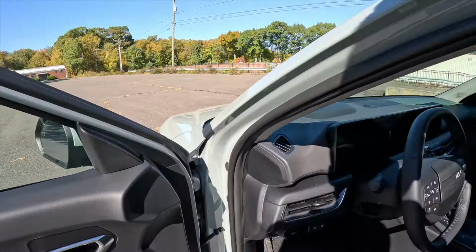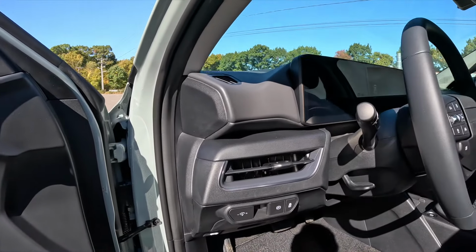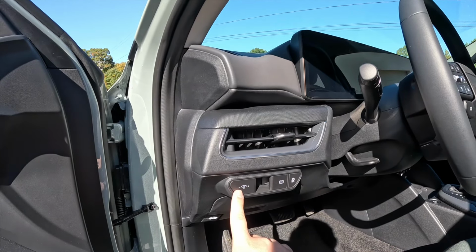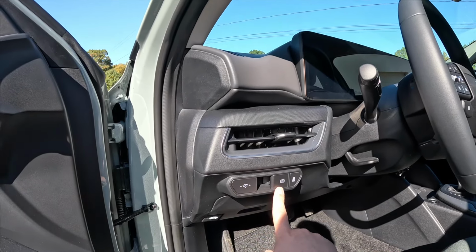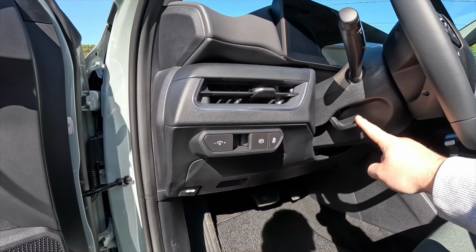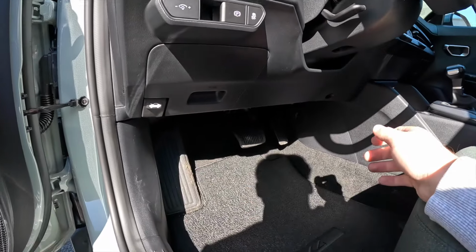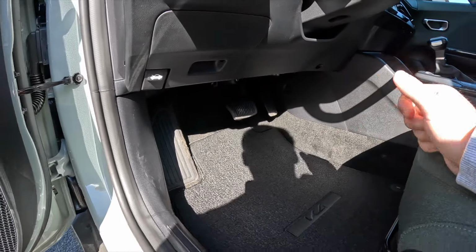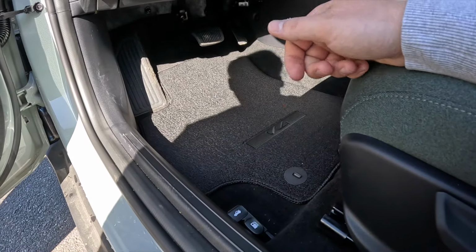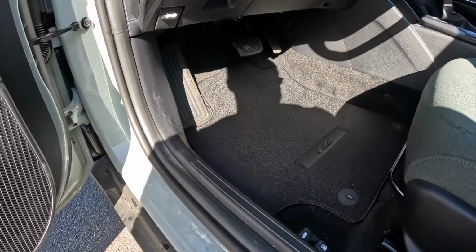Now on the left of the dash, you can see the start of the giant screen in this car, and we also have your air vent, gauge cluster illumination, electronic parking brake, traction control on and off, and we can also make out the tilt and telescoping steering wheel release, hood release, and our pedals, and some pretty nice carpeted floor mats that clip in 2 spots. Now we do have a couple of levers down here for your trunk and fuel door release as well.